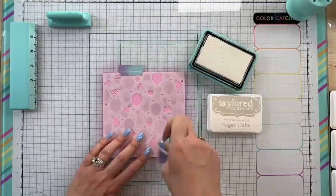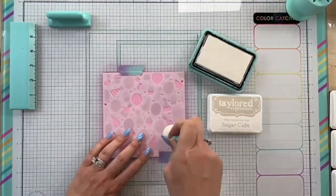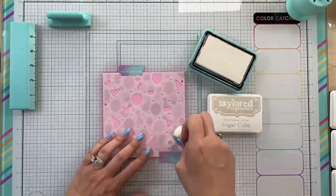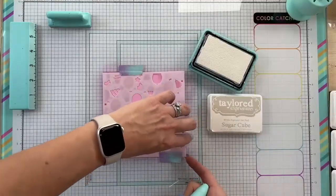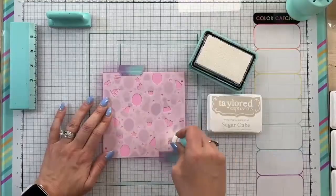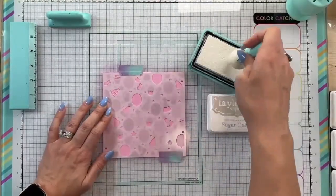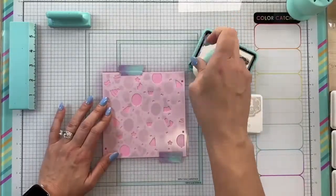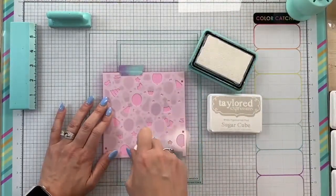I'm looking at this pad thinking, have we re-inked it lately? Ooh, I can get you another one. It's always kind of deceiving though until I pick up my stencil to see how much ink is actually being applied, but it does feel maybe a little bit dry. Not that it won't work, it'll just take me longer.